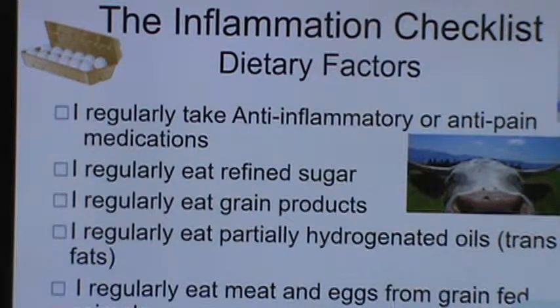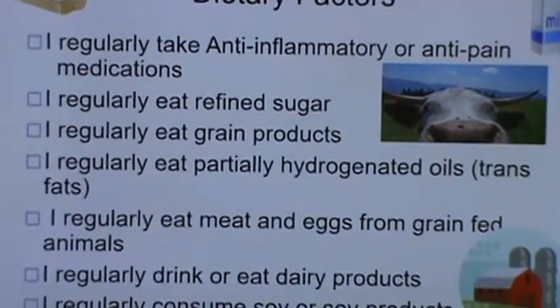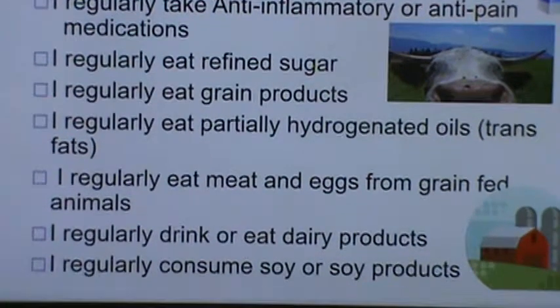If you regularly eat refined sugar. So if you're a morning cup of coffee person, anybody a morning cup of coffee person? If you have a teaspoon of sugar, that's refined sugar. That's an inflammatory. If the foods that you're eating have refined sugar in it or processed sugars, that creates inflammation. You regularly eat grain products.